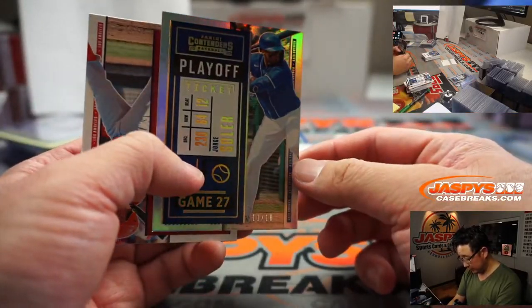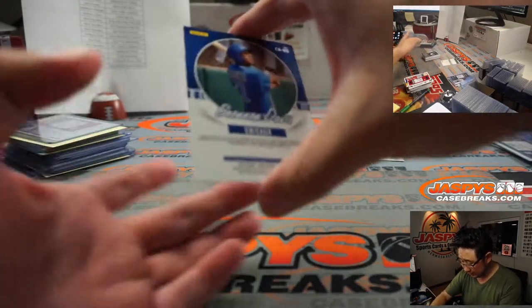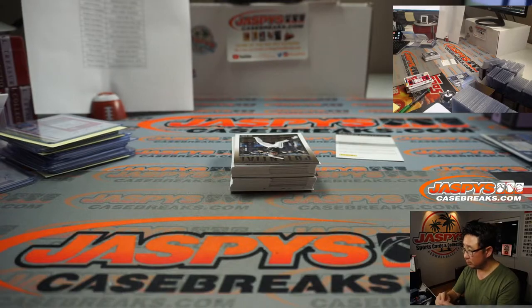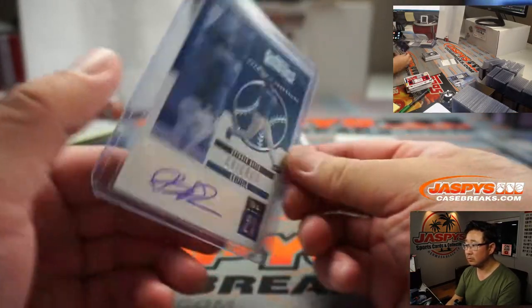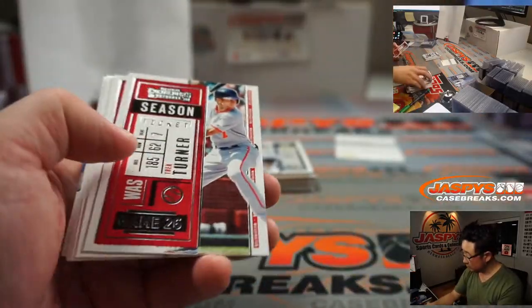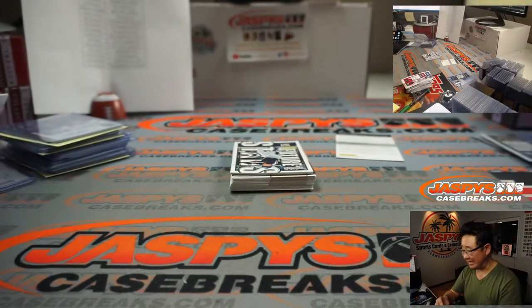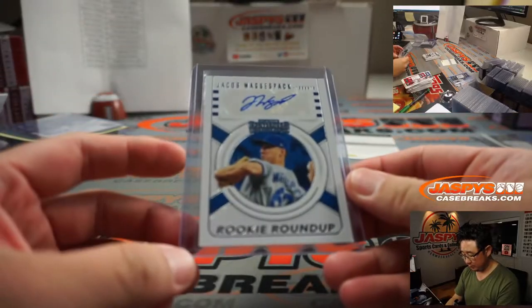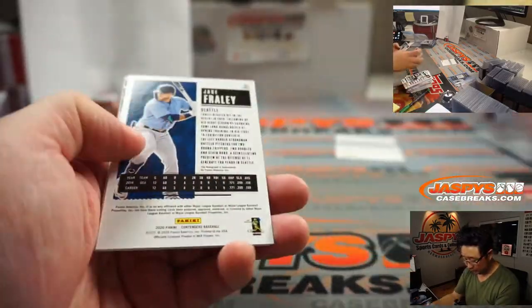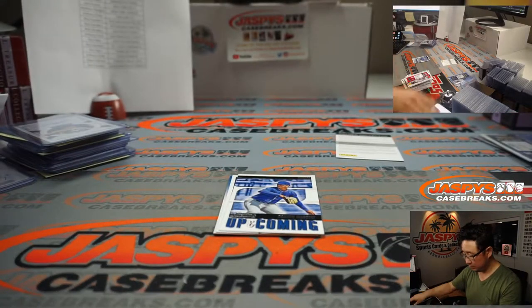We got Jorge Soler, 11 out of 18. And that'll go to Nick Sanders in Kansas City. We got Brennan Davis for the Cubbies. That'll go to Ron Hell, the last spot mojo. And we got Jacob Wagyspak, rookie roundup autograph for the Bluebirds. That's going to go to Dean, and Dean Sullivan with that. We got Jake Fraley, Seattle Mariners, Ron. Ron held with that.